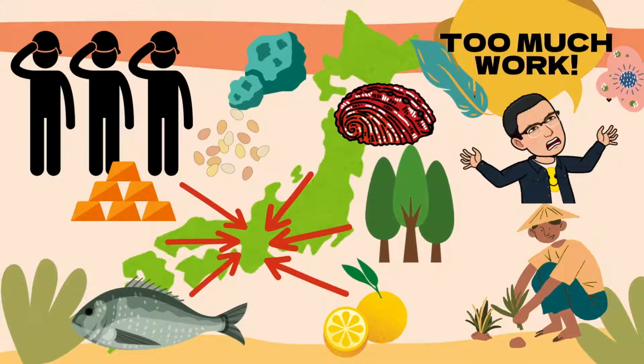Some men were sent to northern Kyushu for military service, and others were sent to the northeastern part of Japan to cultivate the land. Life was very difficult for the people.